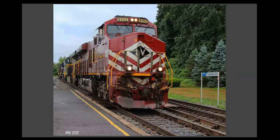All right, the crew swap. This is in Lewistown, Pennsylvania. This is shot from the Amtrak platform in Lewistown, heading his way west. Now he's on the Pittsburgh line, Norfolk Southern, otherwise known as the former Pennsylvania Railroad Middle Division.